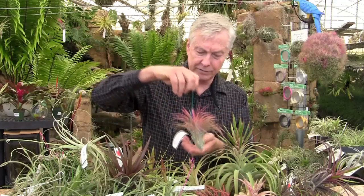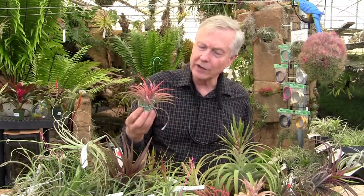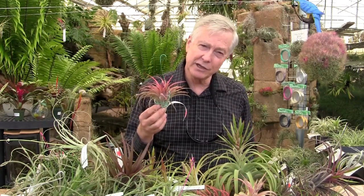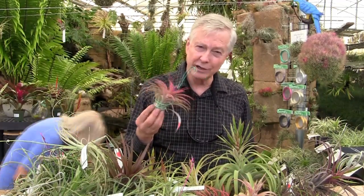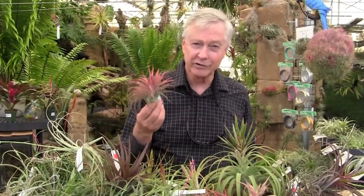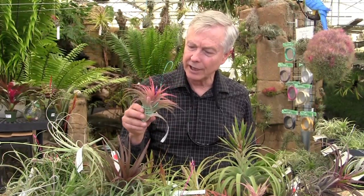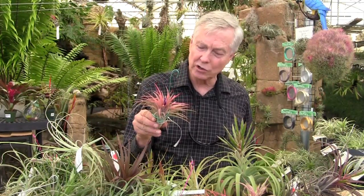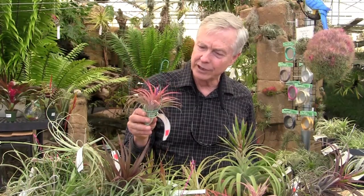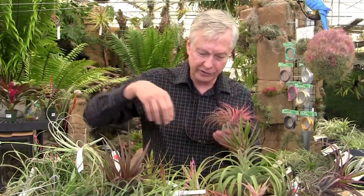And here we have, this looks like Victoria, and I got this one a number of years ago from a lady in Houston named Molly Sheffield. She was a great lady, a great collector, and she had this form of Victoria, which is a hybrid of Brachycaulos and Ionantha. You can see it has a bit of an orangish color to it. The leaves have a lot of trichomes on them, and it's just coming into bloom. Very beautiful little plant.